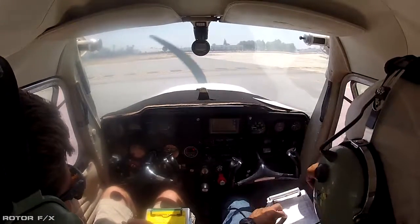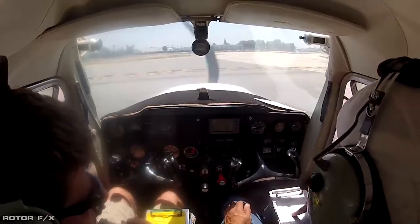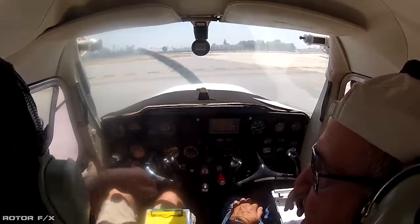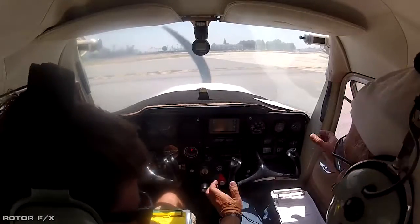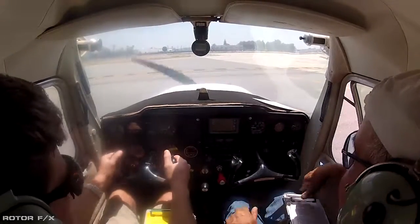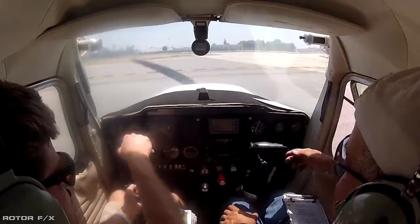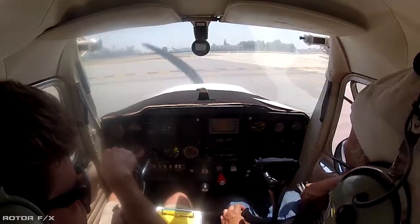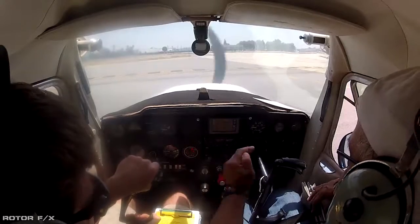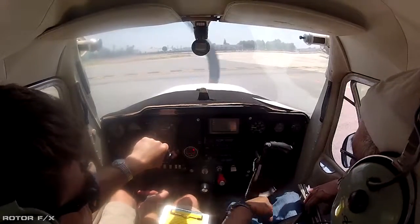All right. Now we're going to test our engine. As the checklist says, cabin doors. Pull your window in and latch it. Down. Okay? Flight control. Grab them like that. All the way to the left. All the way to your chest like that. Like that. Hold it like that. All the way to the right. All the way in. Now level it.